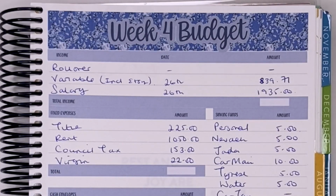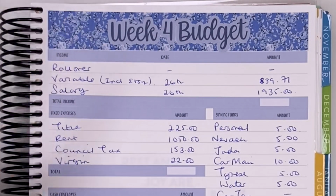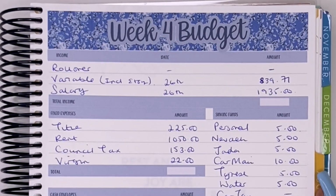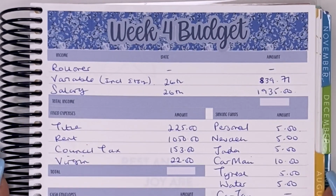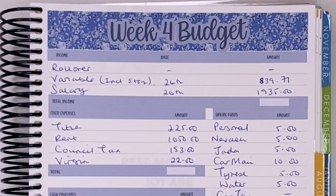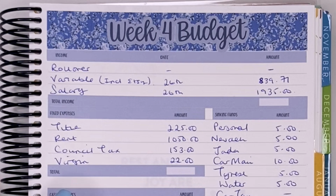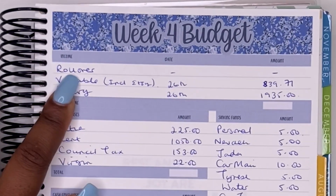As you can see, my rollover is totally empty this week. Last week I had a rollover of about £150 and I put that into my stuffing. So I stuffed that money into my weekly cash envelopes and paid for any bills that needed to be paid out of that money. So all of my rollover is gone now. My rollover has done its job. It got me to week 4, which is what it is there for, up until week 4 when I get paid. So my rollover is totally empty.